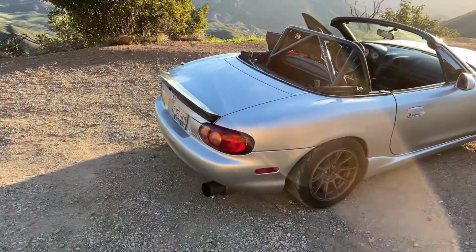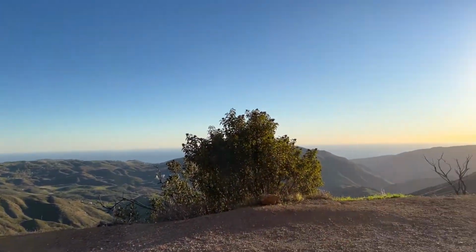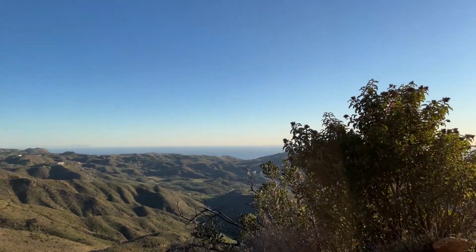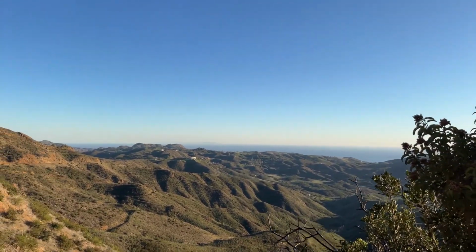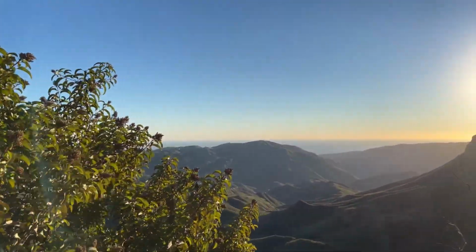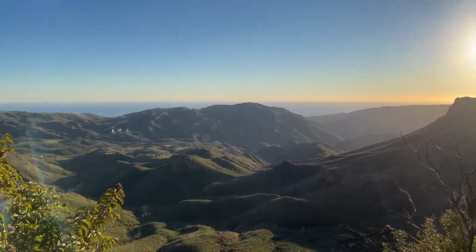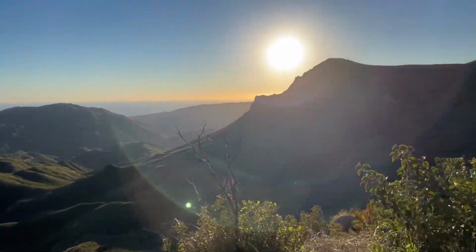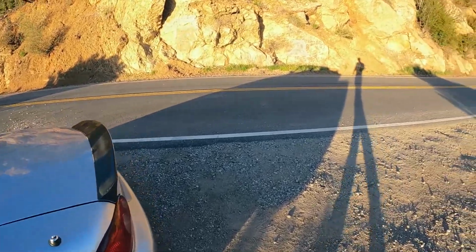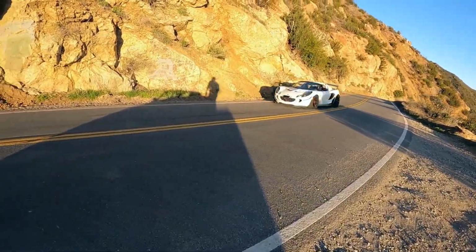But guys, check out this beautiful spot. This is so beautiful. Look at that. The mountains, you can see everything. Oh, check out another car coming by. Look at that Lotus.